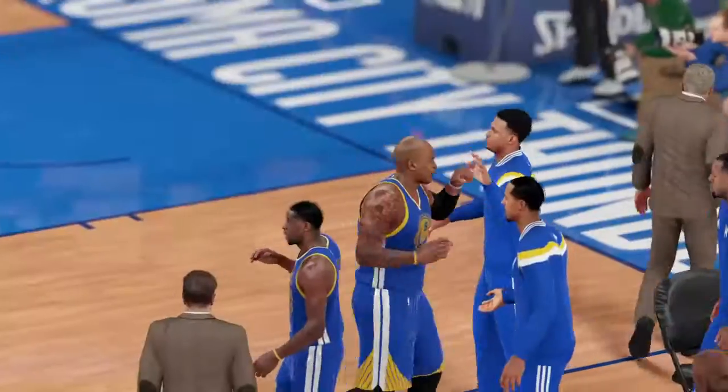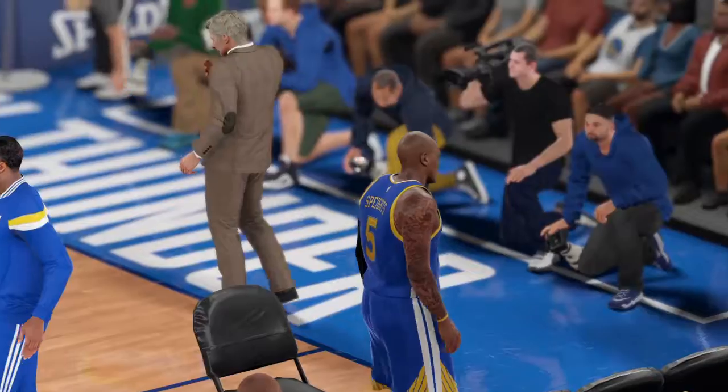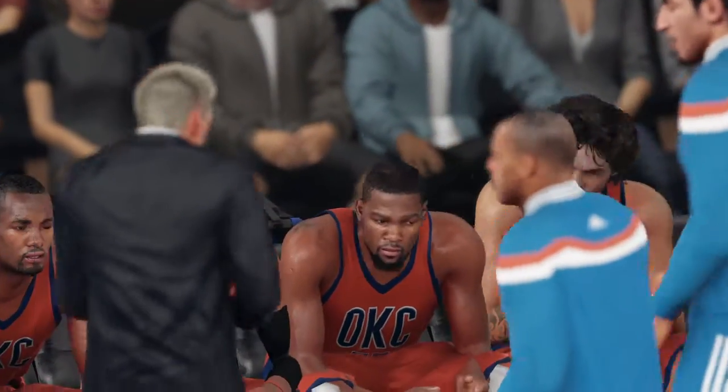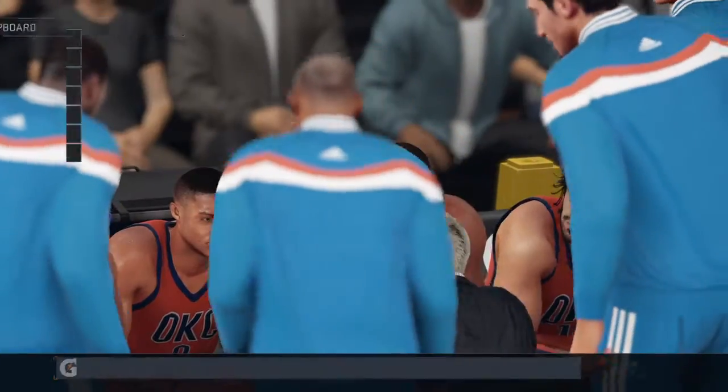And the foul called on Russell Westbrook. That is his first foul of the game. Warriors call a timeout. Timeout called the Warriors.